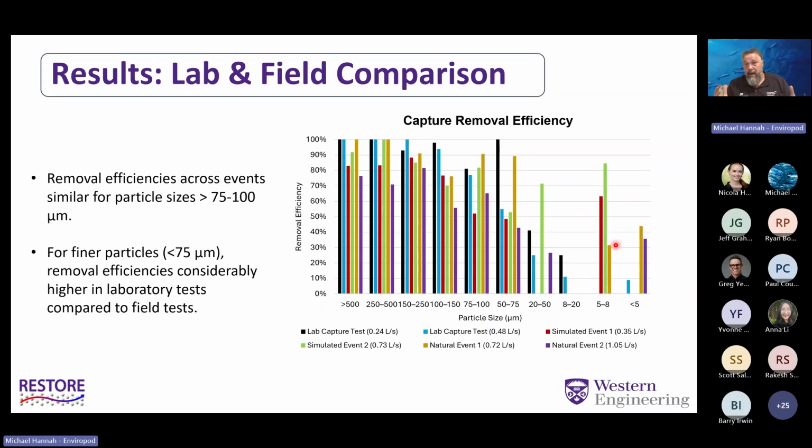Now, this is a bit of a heavy graph to look at with all the colors, but it's showing the ETV lab tests, the simulated tests, and the natural tests. And we're generally seeing we're dropping below 50% removal at the 75 micron stage. Sometimes we capture a bit of a lower 50 micron, and there's a bit of noise down in the low end of the system because these fine particles often clump together and stick together as they go through. And when we agitate them and sieve them, we find that finer particles sometimes broke off. So we often see removal in the fine particles, but it's very variable.